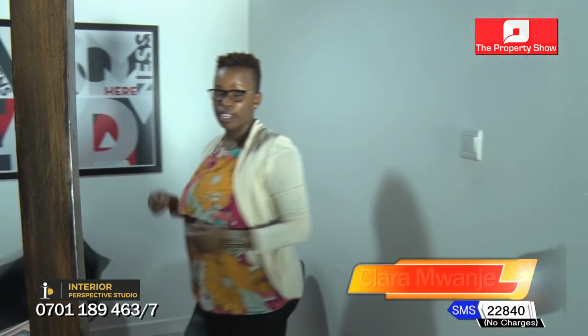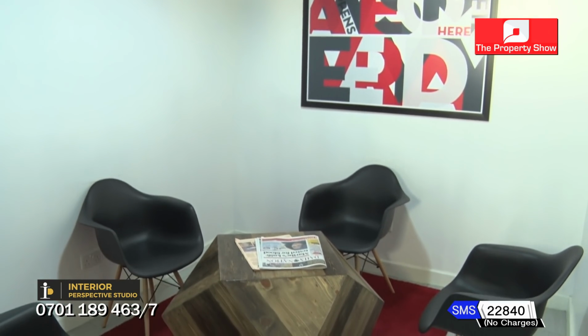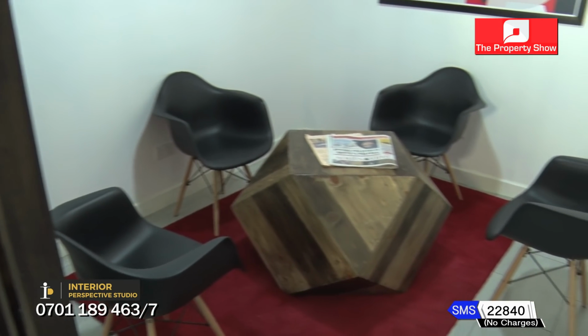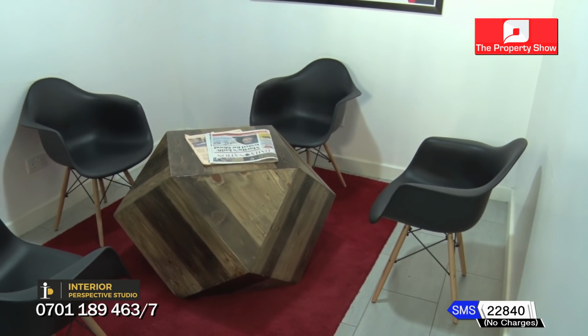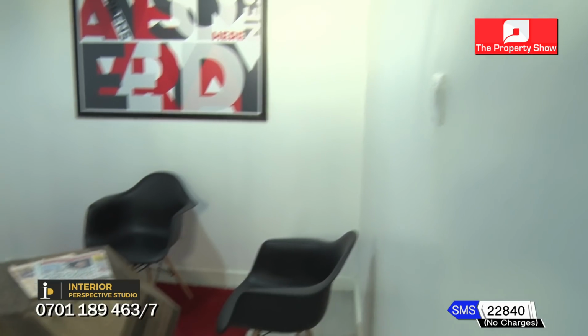So here we have the informal meeting room. Basically, this is where guests sit when they're about to see one of the guys in the office. At this point, we worked with a very minimalist approach in the interior, and then worked a lot with the colors of the client, which is black and white, and we broke it with red, which you'll see in the rest of the office.